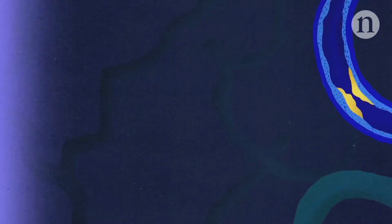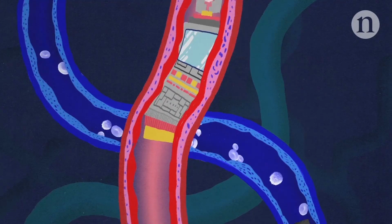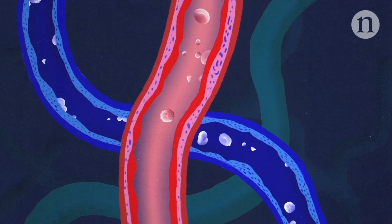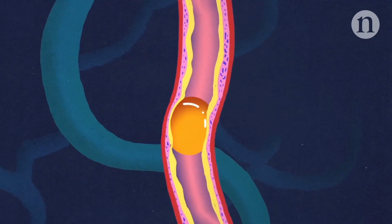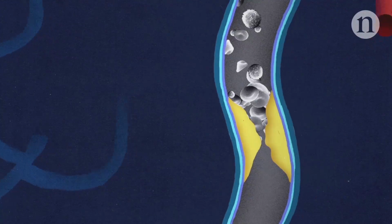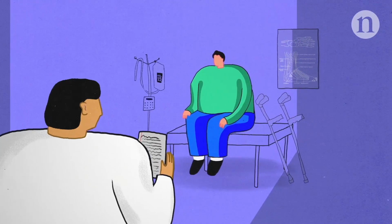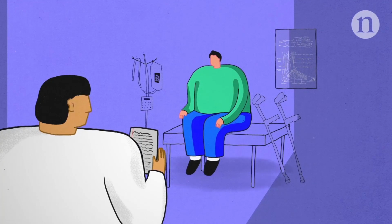The standard treatment is surgery to remove the blockage, using lasers or cutters to destroy the deposits, or miniature balloons to expand the narrowed arteries, or bypass surgery to give the blood a different route around the blockage. But some blockages occur in hard-to-reach places, or the patient is just too unwell for an invasive procedure.